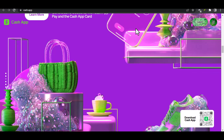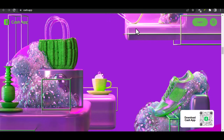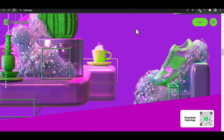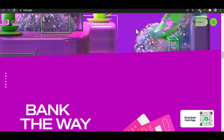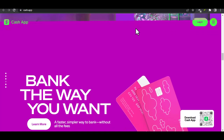Invest in stocks. Cash App allows you to buy and sell fractional shares of your favorite companies. Use your Cash App balance to make purchases. Link your Cash App to your debit card and use it at stores and online retailers that accept Visa. Get a cash card. This debit card allows you to spend your Cash App balance anywhere debit cards are accepted.